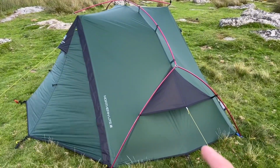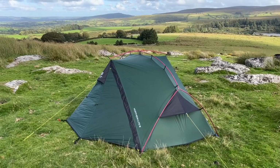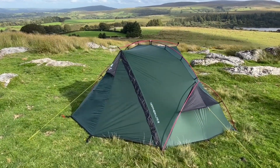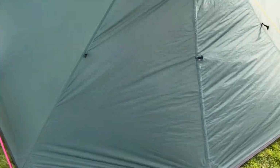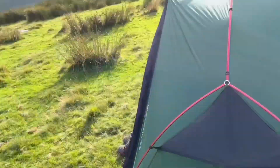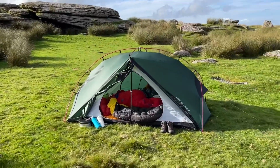Inner and outer pitch. Goes up really easy. Sorry, I got distracted by the boy. Goes up easy, poles are all one piece. It says it's a 3/4 season tent, and to be honest I believe it, because look at that, and I could hunker that down even further if I wanted to. It is solid, it is good, and also this is a party trick. Look at this, you can just take the whole front off.